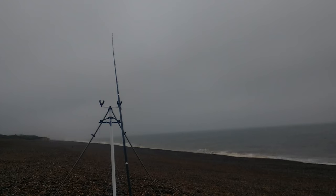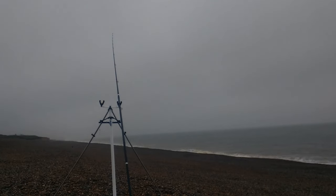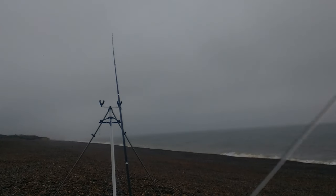So I'm literally putting a piece on as big as that. It's only just bigger than the hook. And what I'll try on the other hook as way of an experiment is a bit of the salted black, the same size. This is the salted lug I had left over from Monday night. So I literally put it in a container, covered it with salt, dried it all out, and it's gone fairly leathery. Very similar sized bait. So we'll get that back out and see what we can do.